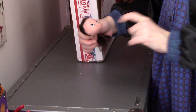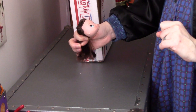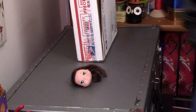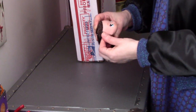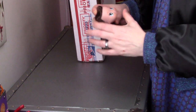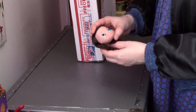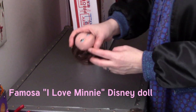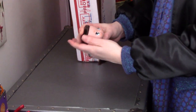And I know Famosa has had other dolls. I can't remember if Nancy was the name of the main Famosa doll. Famosa Nancy is a Famosa doll, but it's a more realistic, sweet type doll. So we'll have to research what this one is. But this will also be fun on a probably smaller than 6 scale body.